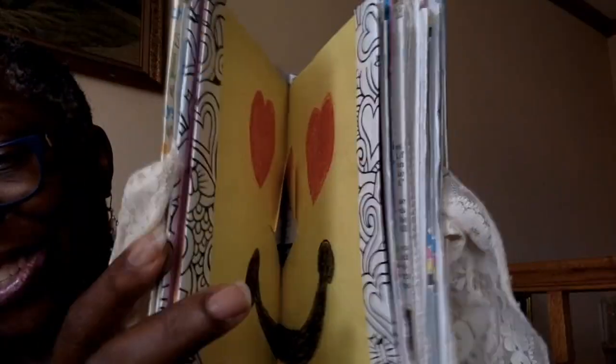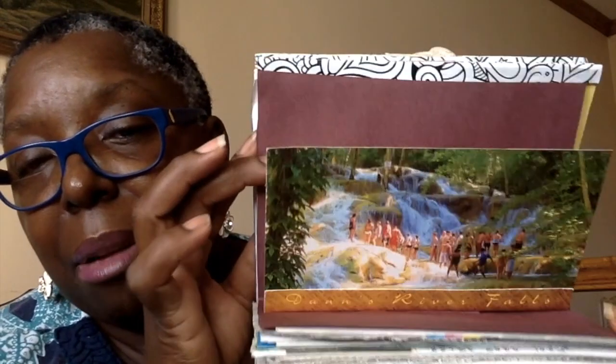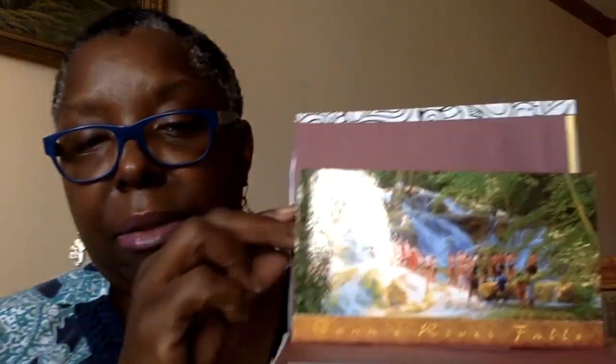And then I made an emoji with a nose that opened. You could do your own favorite emoji. You don't have to do the one I did. Also, I did a pop-up. Now, I'll show you how to do the pop-up. I think it's in another video. But I'll also include how to make one. And so far, all I have in that one is a postcard that I bought when I went to Dunn's River Falls. And I think I'm going to stick some of the tickets and all kinds of memorabilia that I have from the trip. I'm going to stick it on this page.